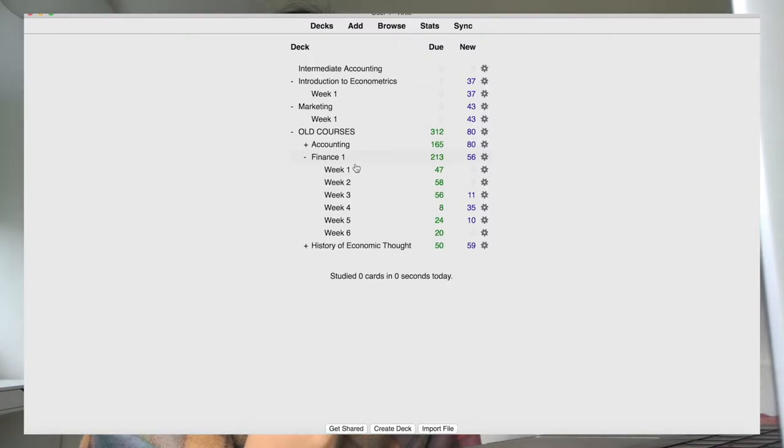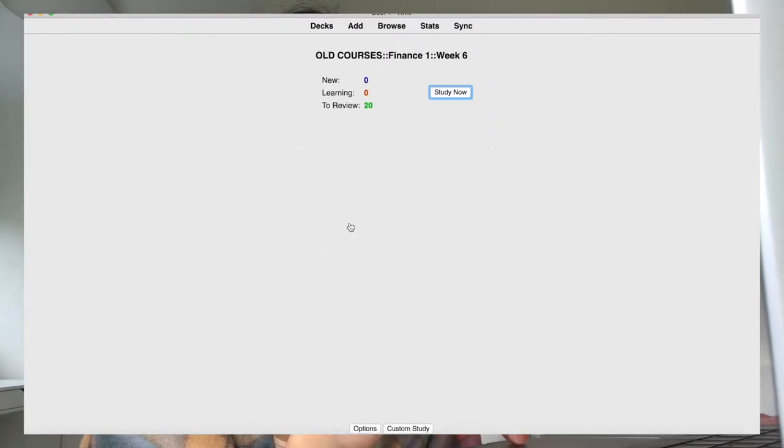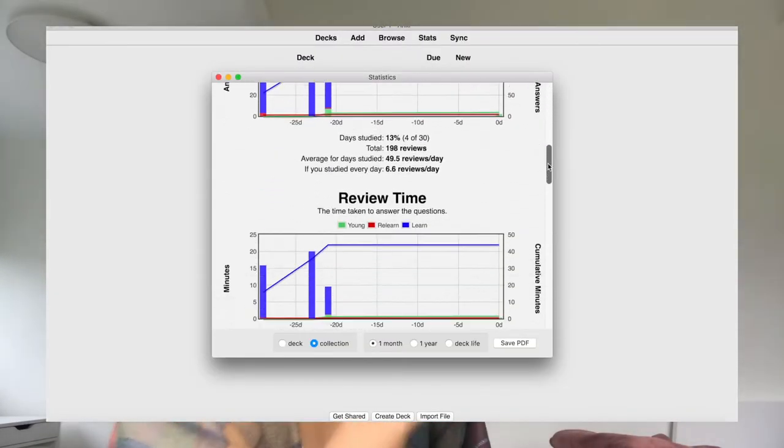A great feature Anki has is that you can see your statistics. They tell you things like how long you studied and what needs to be seen again. A handy thing about Anki is also you can add photos and videos and audios. So that means that anything you want to use to study or review, you can add on one platform, which is pretty handy.